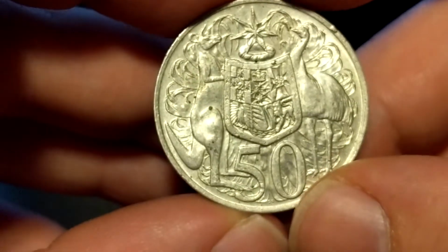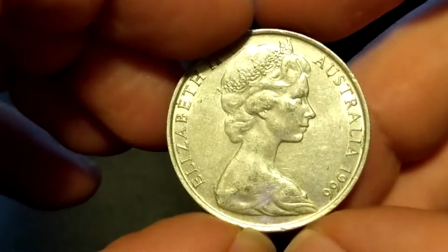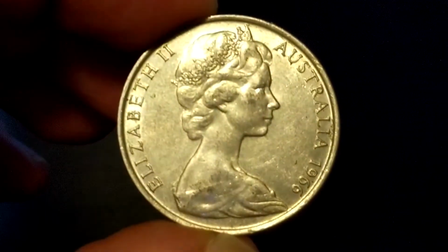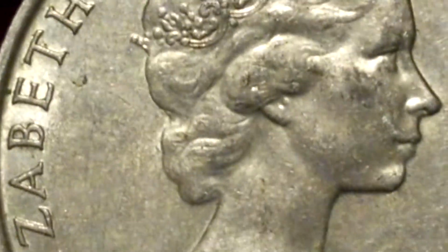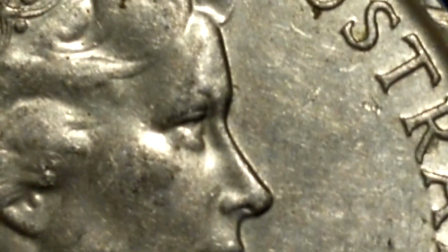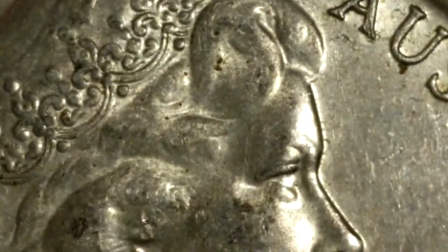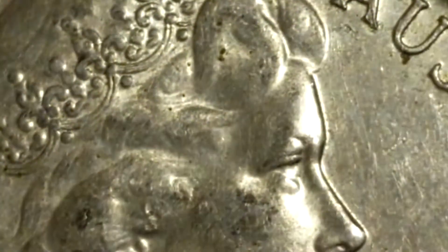Also, there's a rare pattern that is worth a lot. There's only 2 known. But the way that you tell if you have the pattern coin is 2 things. You can zoom in on Queen Elizabeth's eye. Let me see if I can focus. And if she's got eyebrows and eyelashes, then you know you have the pattern coin. That one doesn't. The other way is on the reverse.